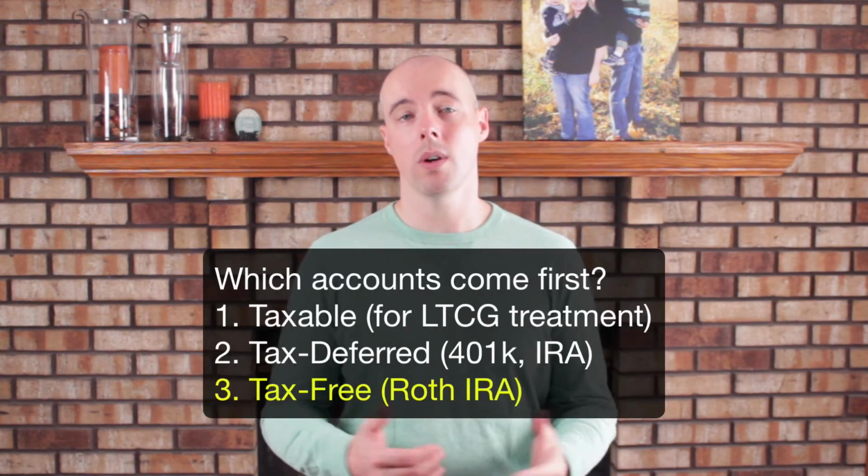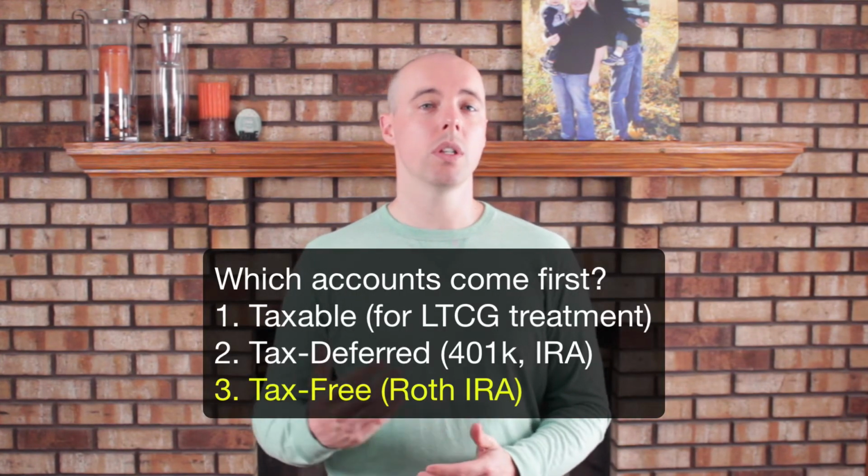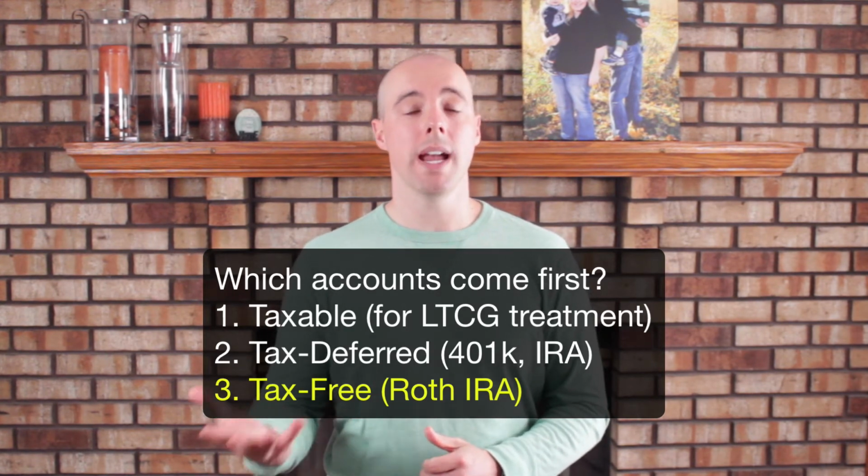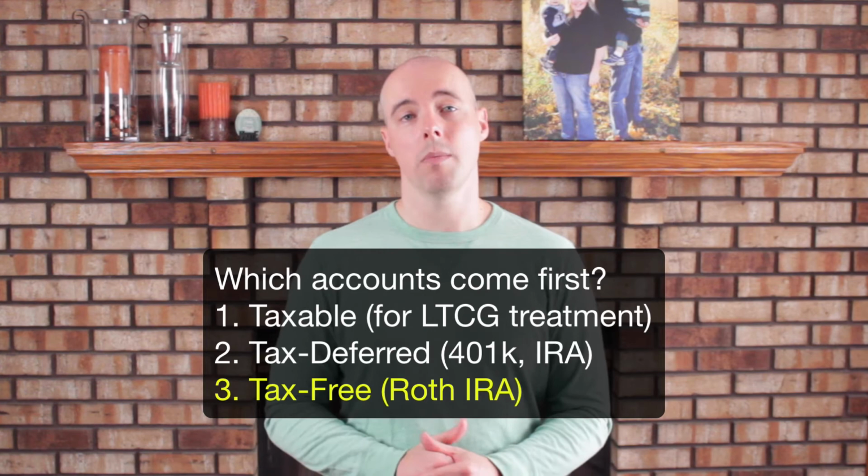If you have tax-free accounts, such as a Roth IRA or tax-exempt bonds, you'd want to maintain these for later withdrawals. They can help keep you in a lower tax bracket, especially if you run into RMDs after the age of 70 and a half.